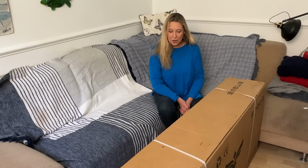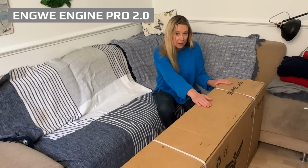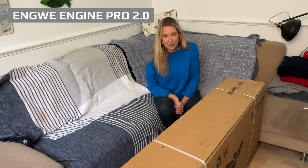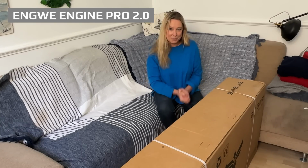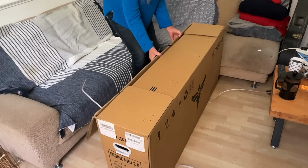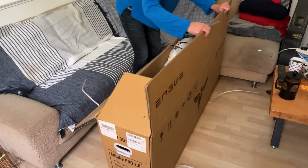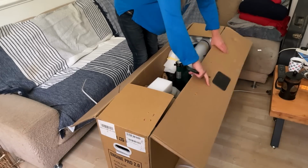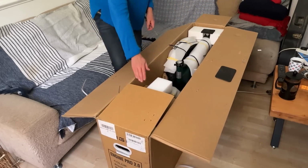Hi everyone, guess what I've got here in front of me? In this huge box is an e-bike, an Engway e-bike, Engine Pro 2. And I'm so excited because this is going to be so useful for me getting from place to place along the Thames Path to go mudlarking. Oh, look! I've got a green bike which fits in nicely with the colour scheme of the Thames.